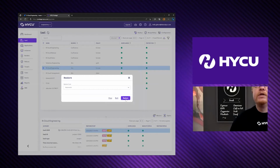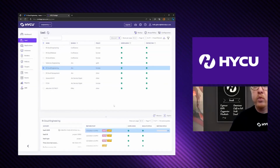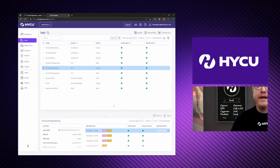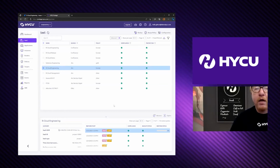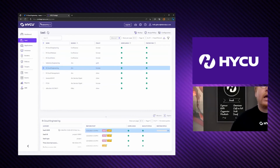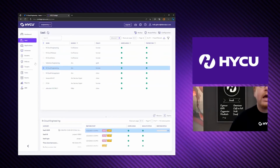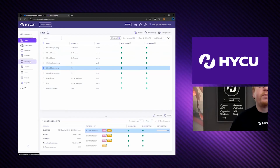And basically in just a few clicks, we start the restore operation. We basically are opening up the backup, finding that attachment, and then dropping that right back into the R-Cloud engineering project over there. While that's working, let's explore a little bit more.